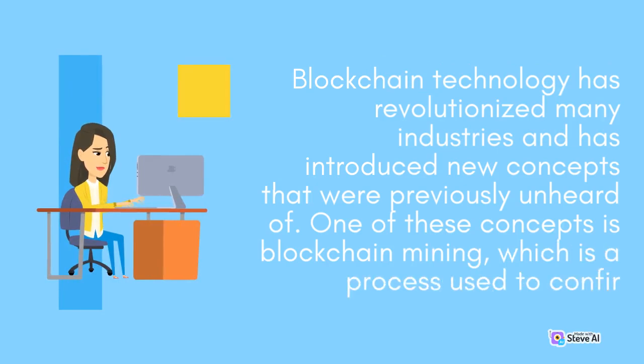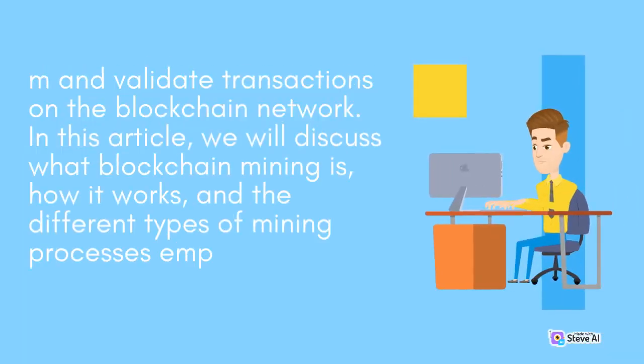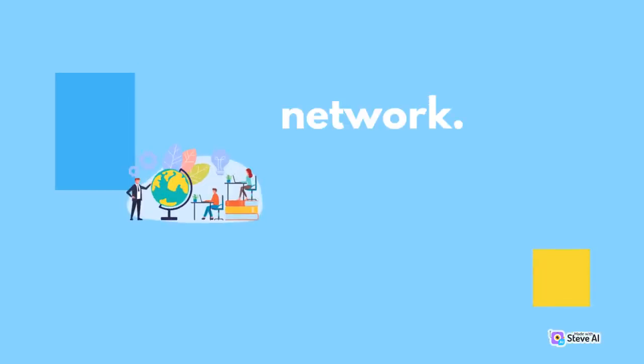Blockchain technology has revolutionized many industries and has introduced new concepts that were previously unheard of. One of these concepts is blockchain mining, which is a process used to confirm and validate transactions on the blockchain network. In this article, we will discuss what blockchain mining is, how it works, and the different types of mining processes employed in the blockchain network.